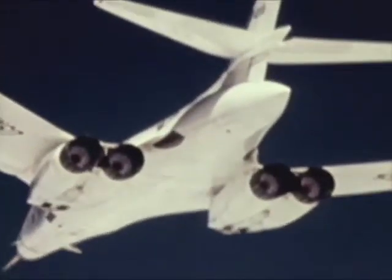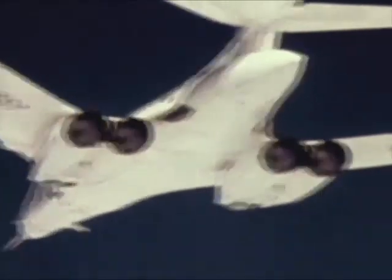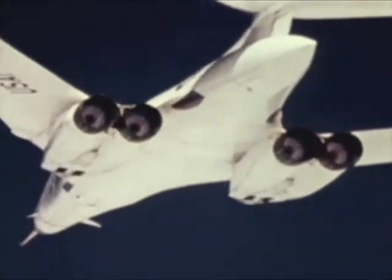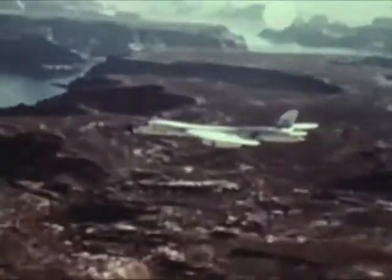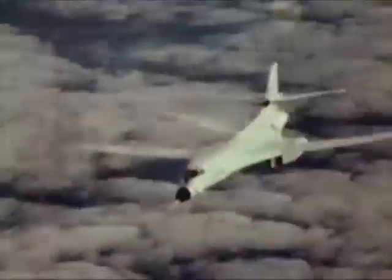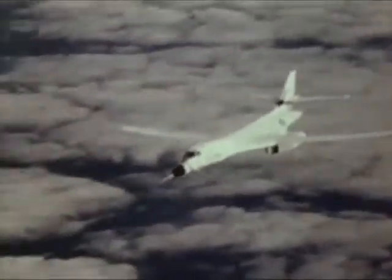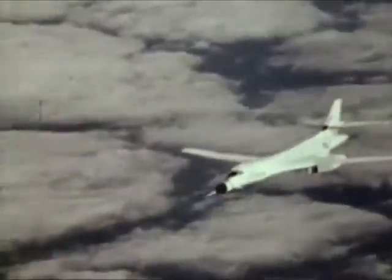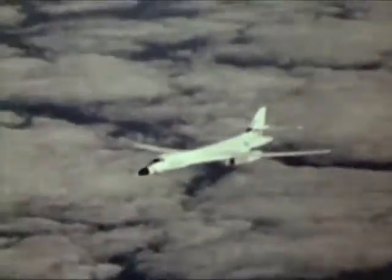Four General Electric turbofan engines will power the B-1B at high subsonic speeds at treetop altitude with an unrefueled intercontinental range. The B-1B also has a higher penetration speed and a lower penetration altitude than the B-52. Two of the initial B-1s will be used in testing selected systems and operations that may be incorporated into the production of future B-1Bs.